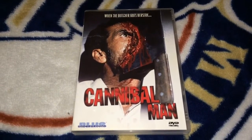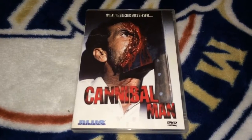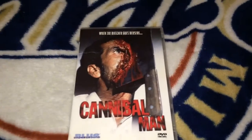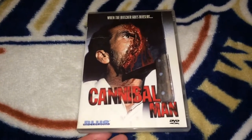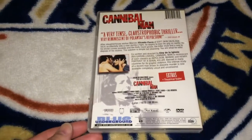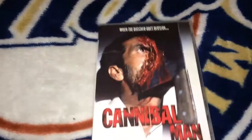And he doesn't know what to do now, so he goes and talks to his brother. And his brother tells him, you got to turn it in to the police. So then he has to kill his brother, and it goes on and on. And the main character is a butcher, so he gets rid of the bodies by taking them in and cutting them up, and then you'll have to watch to see what happens. And there is a reason that's called Cannibal Man, so it's a pretty good movie, solid.